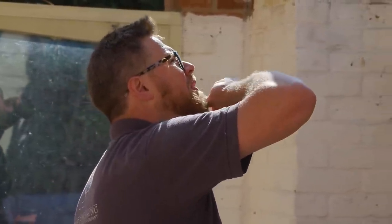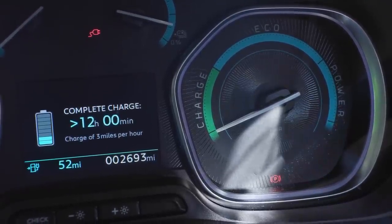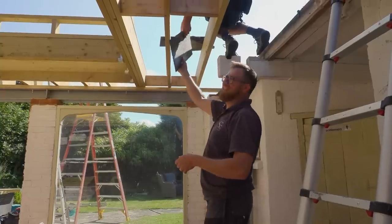Now 11 o'clock, and we've got 52 miles of range in here. 48 plus the 52, that's actually just going to get us home.